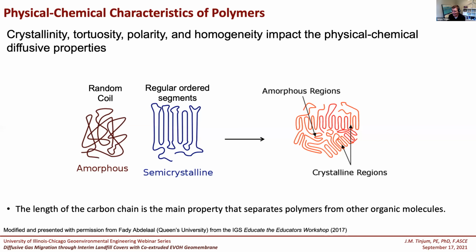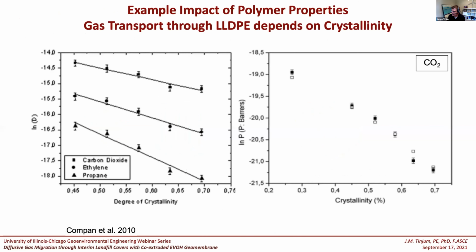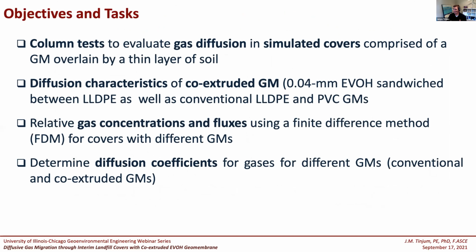Just by the way, the length of that carbon chain is the main property that separates a polymer from an otherwise organic molecule. So just as an example, for carbon dioxide on the right, from research done by Copan et al. in 2010, we do see that the diffusivity of carbon dioxide decreases quite significantly as that degree of crystallinity goes up. So that's just one of those physical properties that hypothetically should impact our transport through the system.